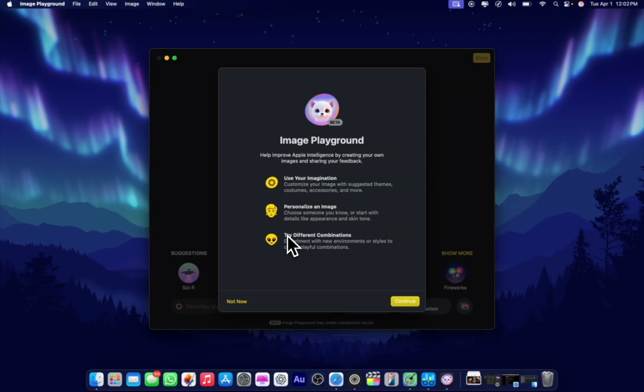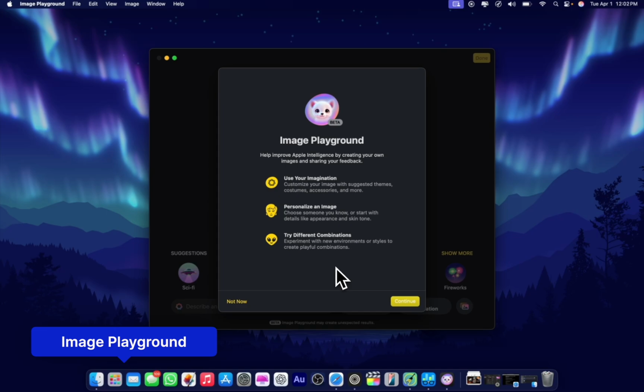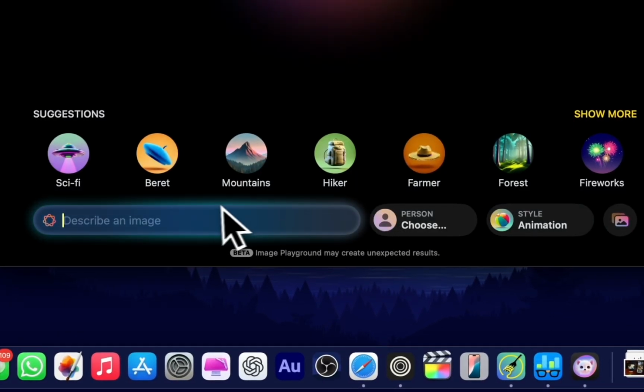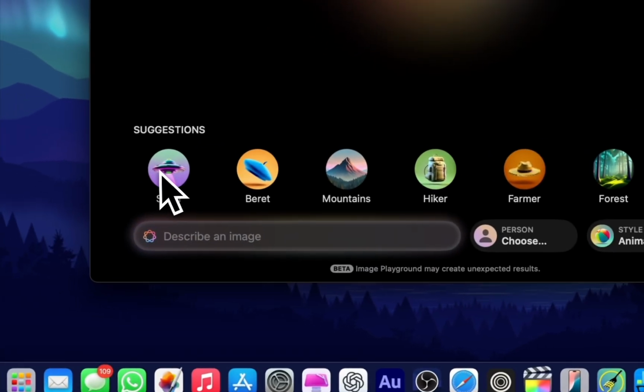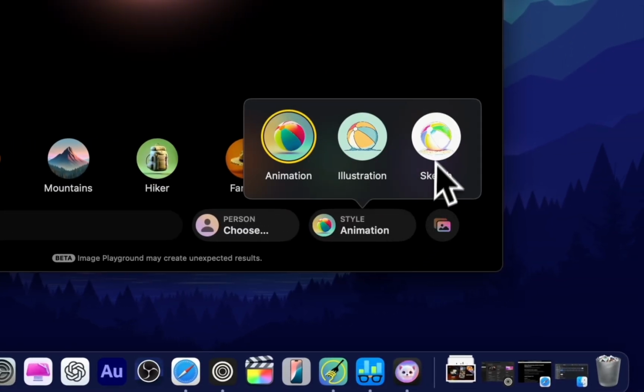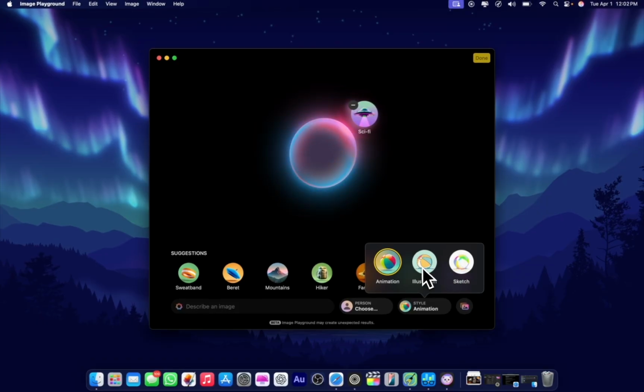For image playground, we have this new splash screen and continue. Now we can create a couple things, but this time we have a new style called sketch. Previously we had only the illustration and animation here, but now we have sketch. So whatever you create, you can now remix it to a sketch looking art.